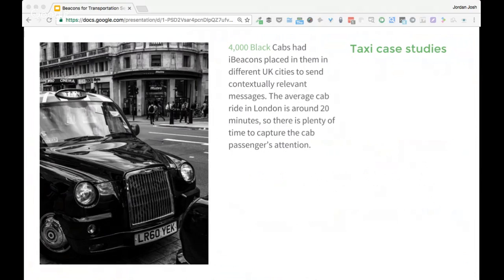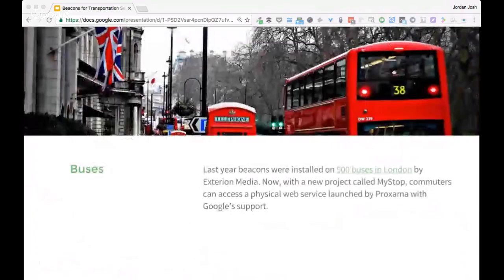And yeah, you can just place one there and you cover the whole cab. You don't have to worry about beacon placement at all too. So this is a pretty big project, pretty cool project. Basically sending out contextually relevant messages as people travel. And then I will also mention that there's taxi buses. So this kind of segues into our next category here of buses.